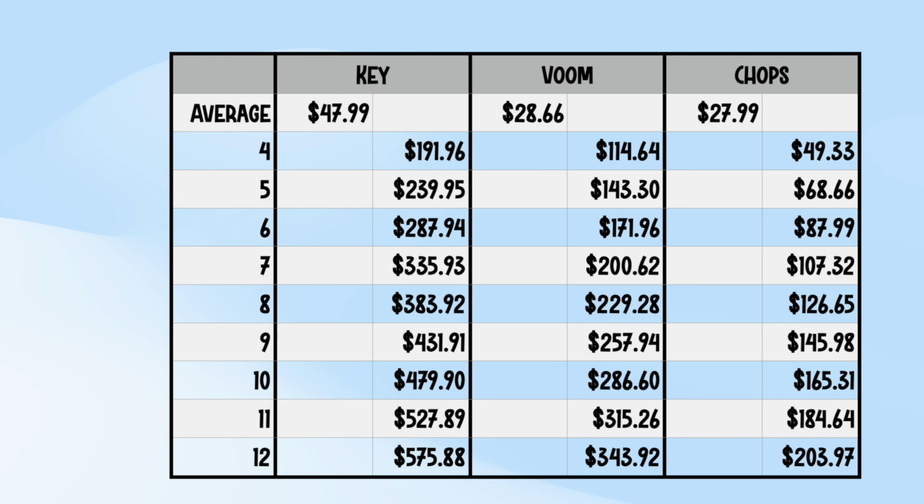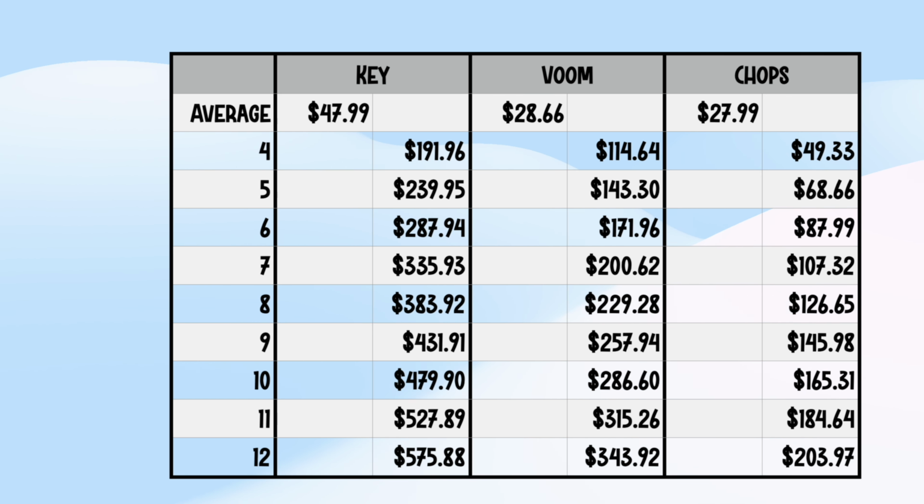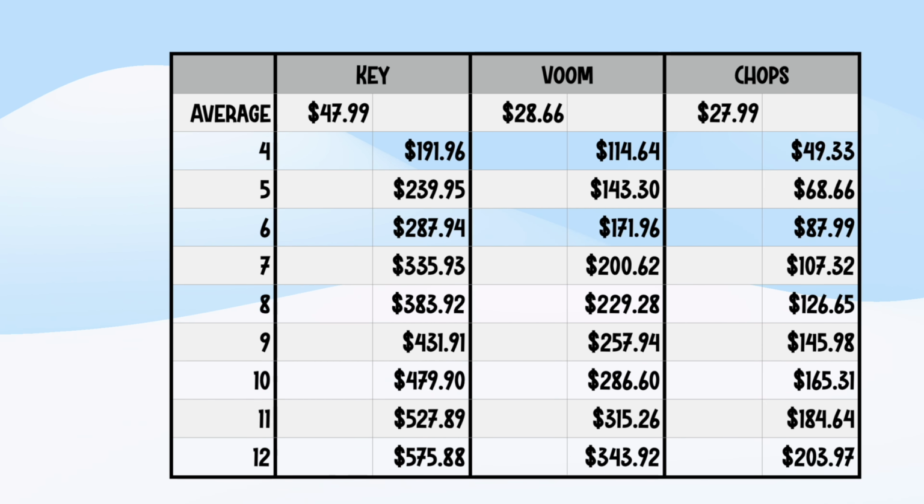It's cruise length. If you look at this, what I did is I listed the key, the internet, and chops out. These are the average amount the key costs per day on all those 5 cruises, the average amount the internet costs per day, which is $28.66, and the average amount Chops Lunch costs. And as you can see, under the word average, the 4 to the 12 is the number of days for the cruise.